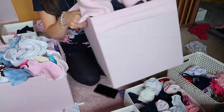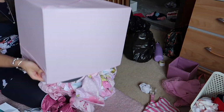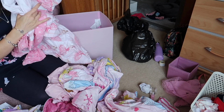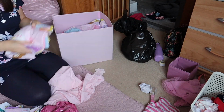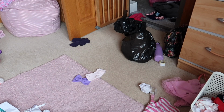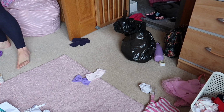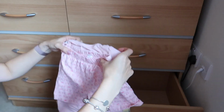So as you can see, I wasn't joking, a lot of this stuff is from newborn. Those were newborn nappies that she hasn't worn obviously since she was newborn, that really need to go. Now for sorting bedding, as you know, I like to store bedding sets inside a pillowcase. So you fold up the whole set of bedding, pop it inside the pillowcase, then you can easily find all of the bits that you need without any hassle at all. So next, there you go, those tights are sorted so they can go back in the drawers.